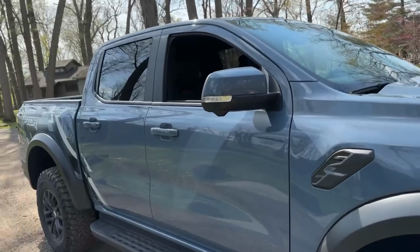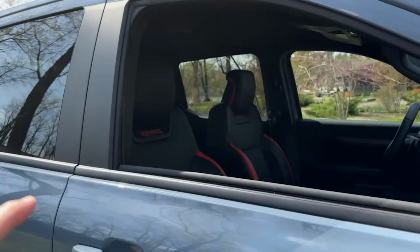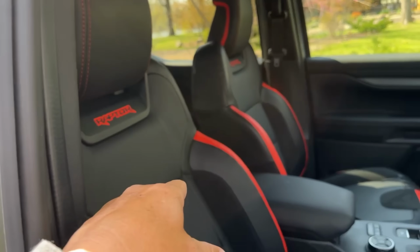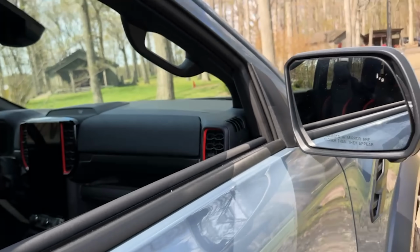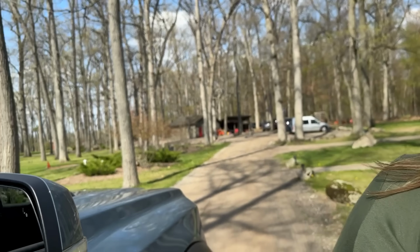Yep. But I have to say, I really do like this color on this thing, and it goes well with the accents, because look at this. You've got some fun Raptor-like race accents on this thing, and the blue doesn't do too bad with those. Where are you at with that? I actually like it on the truck. I don't know, I might get tired of it. You know how I feel about bluish color trucks.